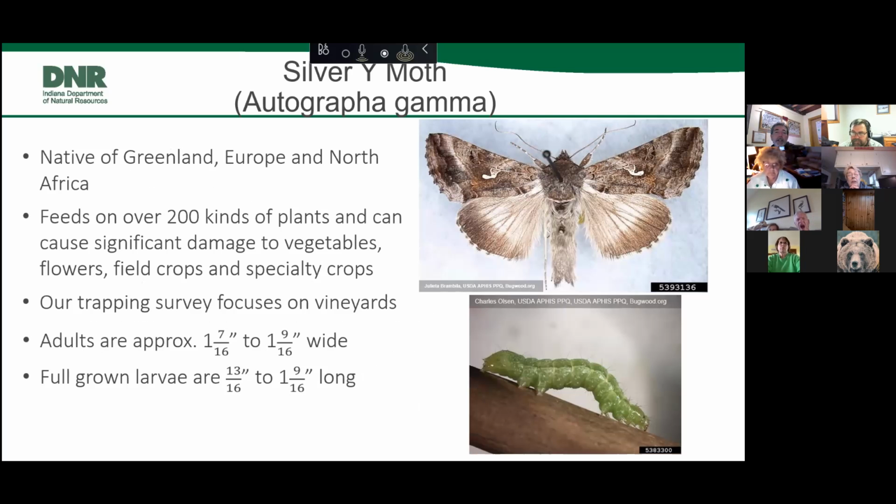Okay, the next insect that we're surveying for this year is silver Y moth. This looks just like any old scruffy little looper moth that flies around in corn and bean fields during the summertime. But this one's actually a little bit different in that it has kind of a wider host range. It is native to Greenland and Europe and North Africa. It does feed on over 200 kinds of vegetables and plants and field crops. But this one also feeds on grape.